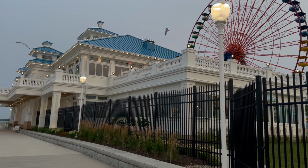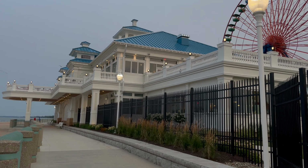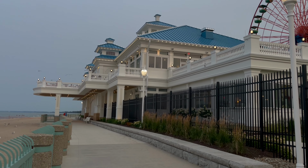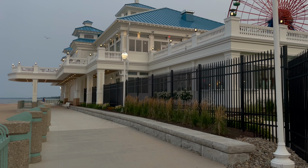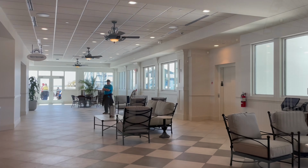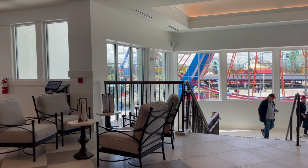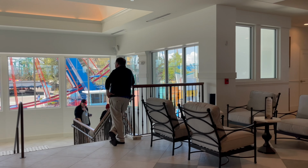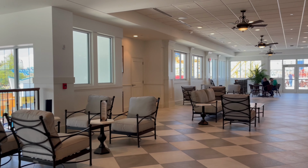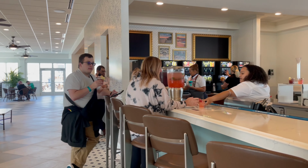Here on the new boardwalk is a wonderful addition, the Grand Pavilion. It has two stories and provides great shade. If you're going upstairs, you'll usually get some good air conditioning. If you go out on the upper deck patio, you get that breeze from Lake Erie. So this is a really nice place to go. I was really happy that they had an indoor location here on the boardwalk where it's very sunny.